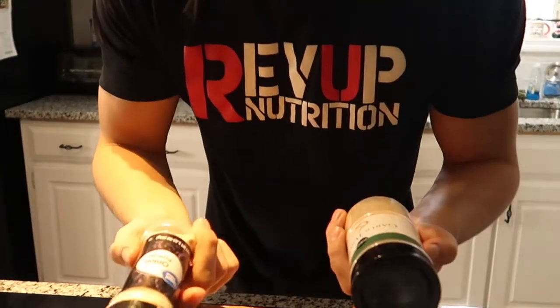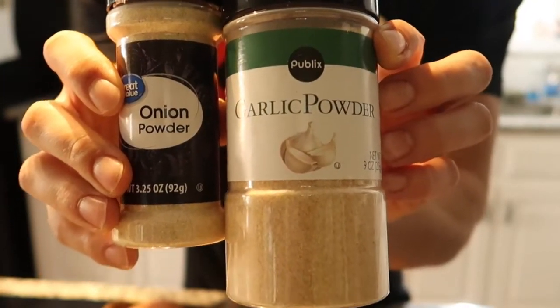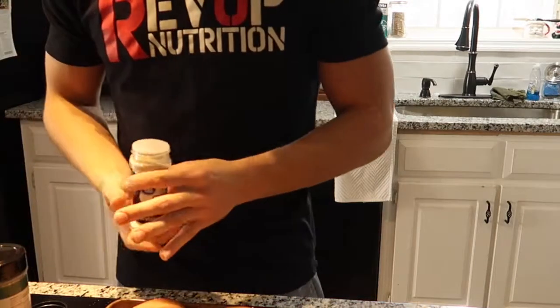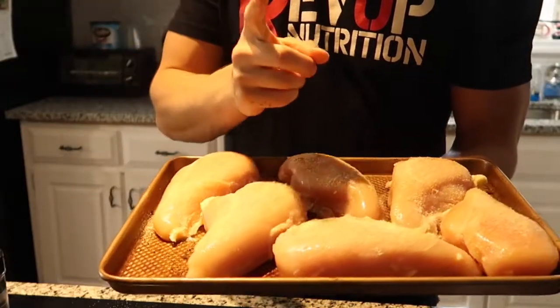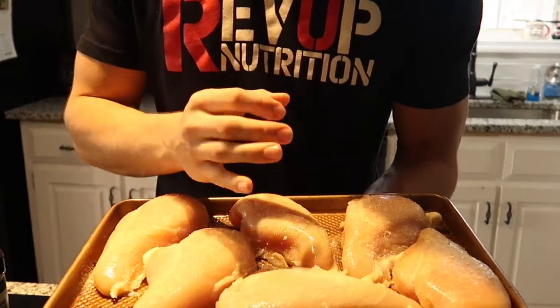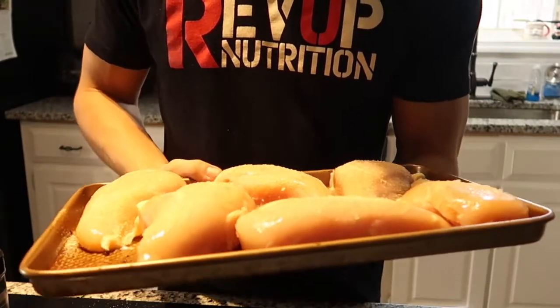All right, so the seasonings that I've been using lately, onion powder and garlic powder. So I just put a little bit on each chicken breast. And you bake it at 350 for 30 minutes, just really slow. And that's gonna just keep it juicy, keep all the moisture in it, and make the texture really good.